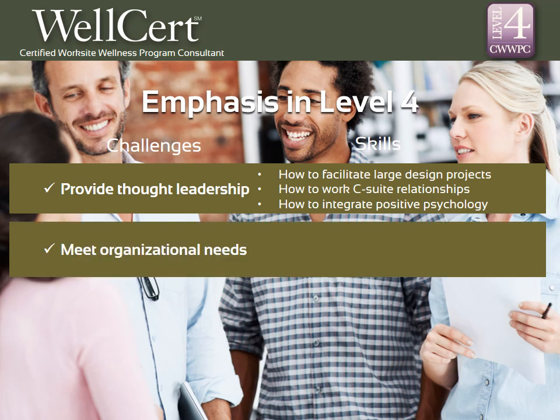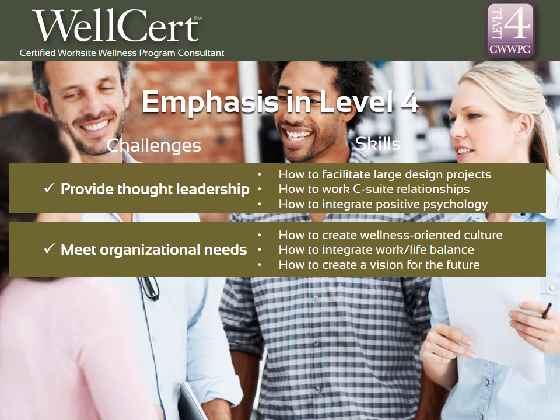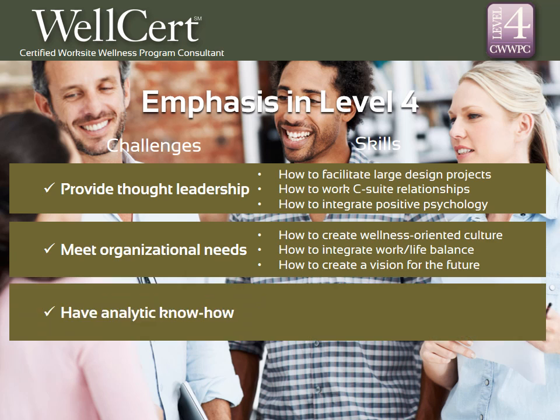Our second major challenge that we address in Level 4 is meeting organizational needs, and the areas and skills that we work on in that particular area of challenge is how to create wellness-oriented work cultures, how to integrate work-life balance into programming, both for novelty as well as ultimate quality of life implications and well-being implications. Our third area of skill around this particular challenge is how to create a vision for the future of your wellness program, how to potentially catalyze and capitalize on people's sense of vision around the wellness activities.